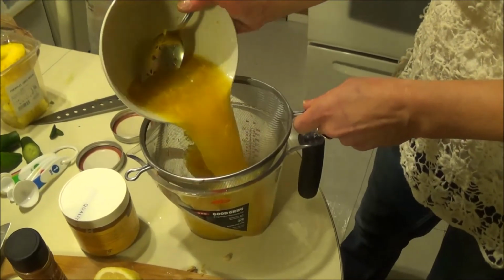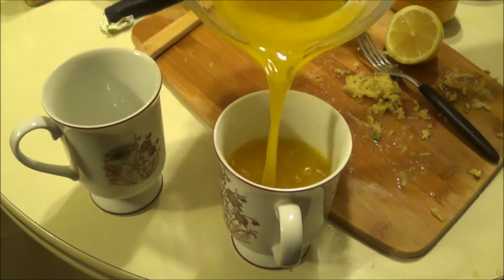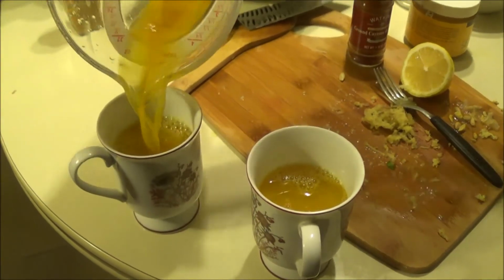Let it steep for 5 minutes. Okay, so we have lemon, turmeric, ginger, and honey in here. And it has anti-inflammatory properties and blood circulating properties and vitamin C, so it'll knock out that cold. Cold and flu killer.